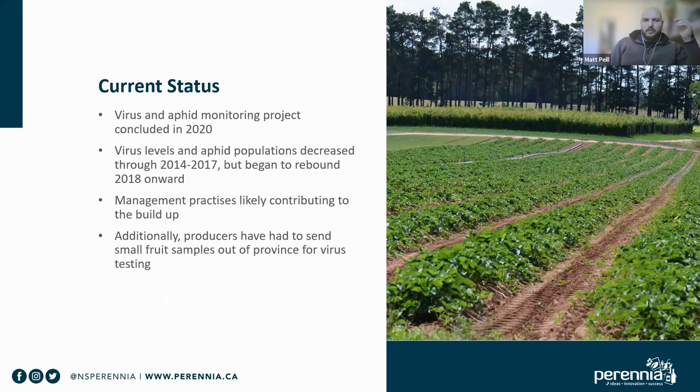So in terms of the current status of viruses in Nova Scotia, the Virus and Aphid Monitoring Project concluded in 2020. Following the destruction of infected fields in 2013, there was relatively low levels of virus and aphid populations from 2014 to 2017. But we began to see a rebound in these levels 2018 onward. And since 2020, outside of this program, there hasn't been any widespread sampling within Nova Scotia to look at virus levels. So at this point, we can assume that those trends continue, but we don't really have an idea of where virus levels are at, other than they were returning to higher levels.